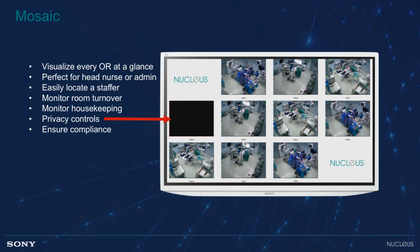And it doesn't just have to be in the OR. With Mosaic, you can monitor any space that has an IP camera that is supported by NUCLeUS. Think about some other cases for Mosaic.